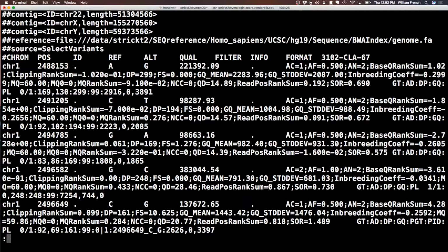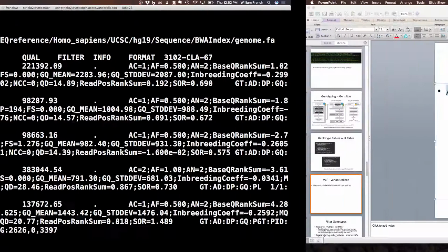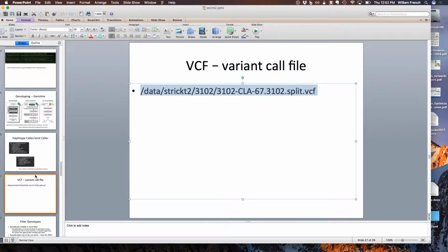So for instance, the allele fraction here is 50%. So it's almost certainly just a heterozygous germline variant. And we'll talk about what some of these other flags mean, but we can use them for genotyping or filtering.